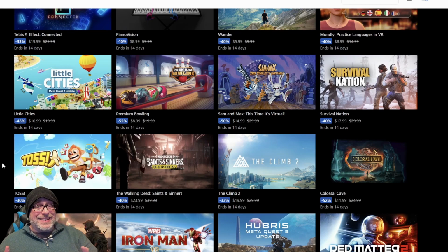Premium Bowling does what it says on the tin. It's a bowling game. I don't know how premium I feel it is. I feel like Forever Bowl is a much better bowling game for me. But if you just want a bowling game, $8.99, 55% off. Premium Bowling is one of the alternative bowling titles available on the Quest platform.